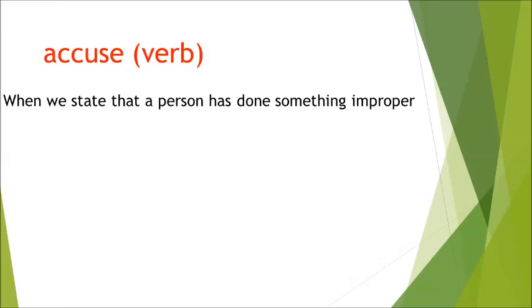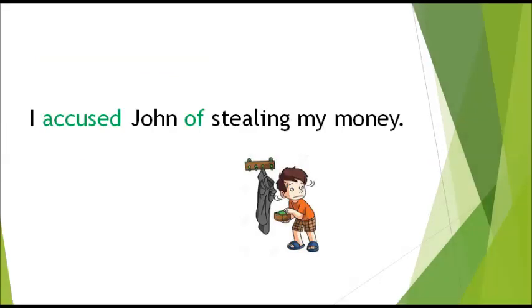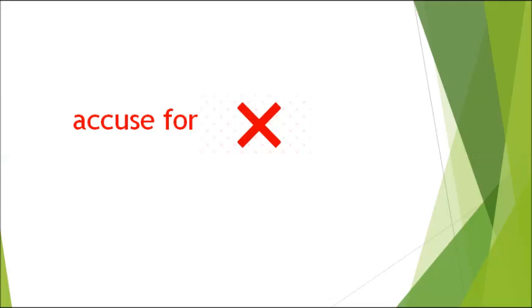Number 11. Accuse as a verb. It's used when we state that a person has done something improper. The correct way to use it is accuse a person of something wrong. For example, I accused John of stealing my money. Be careful. Never say accuse for.